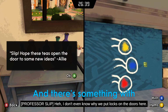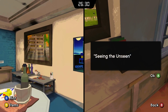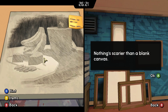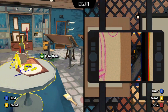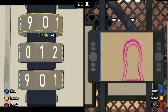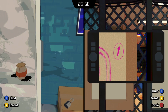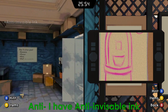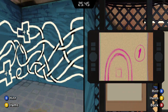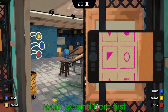I don't even know why we put locks on the doors here. I placed all the items here, but I don't know what it did. Find the meaning behind the still life. Oh! Okay, 1, 3, 9. I have anti-invisible ink. You said something about invisible ink? Yes. I think I have to go to the room behind this first. No?